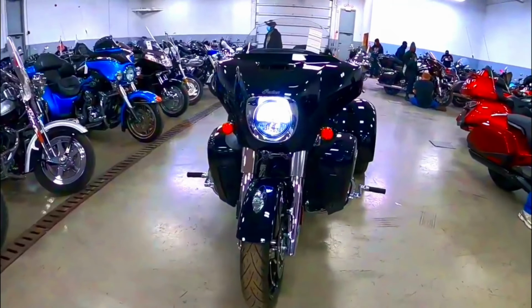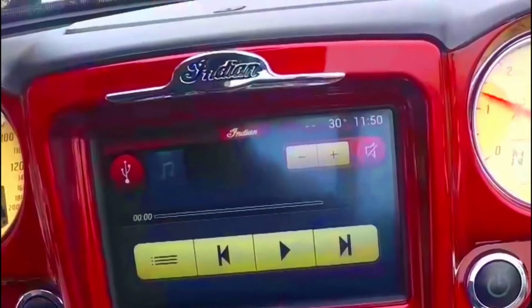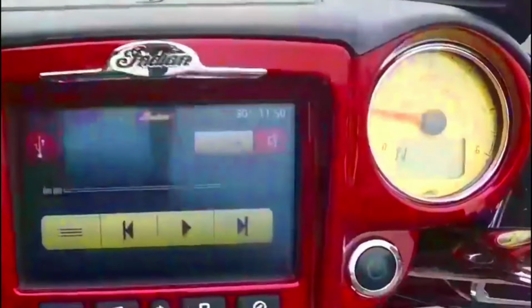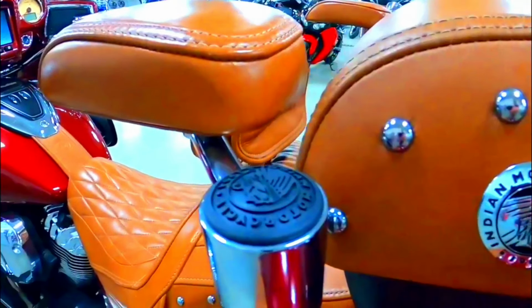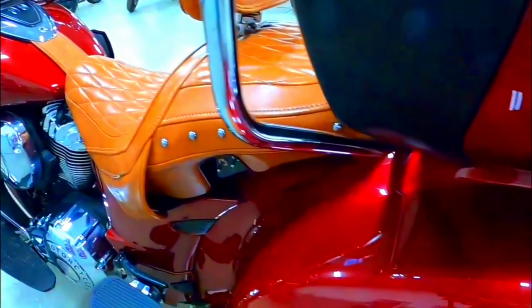Indian Motorcycle, renowned for its rich heritage and commitment to excellence, has unveiled the 2025 Indian Roadmaster Trike, an evolution of their celebrated Roadmaster line. This latest model marks a significant leap in motorcycle design, blending luxury, performance, and cutting-edge technology to cater to discerning riders seeking both comfort and thrill.